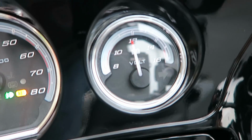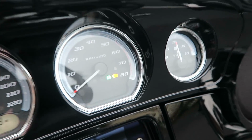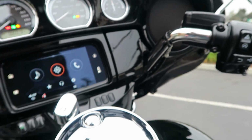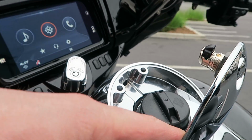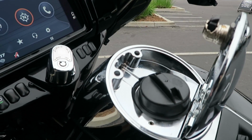Here's a shot of your analog gauges. You've got a fuel gauge, a speedo, an RPM tach, and a voltmeter as well. You've got a 6-gallon fuel tank in here.